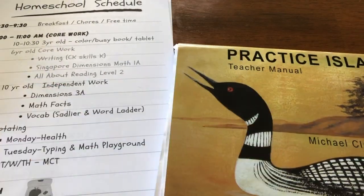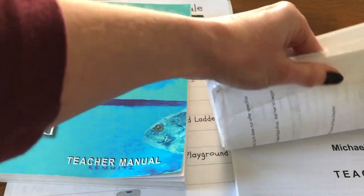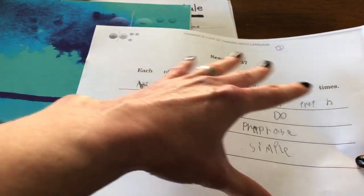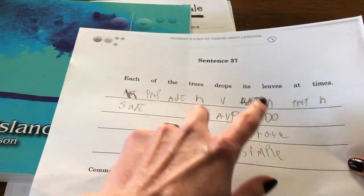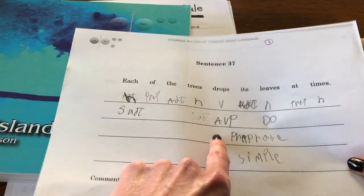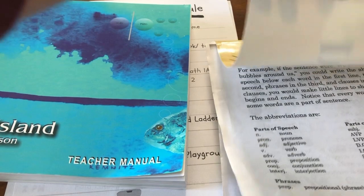This is just not complicated at all. It's very quick and easy. So she will do her sentence analysis. Here's an example for doing her sentence analysis. So noun, verb, adjective, conjunction, preposition, all that. She labels what these are. She labels the subject, predicate, this is an action verb predicate, and if it's an indirect or direct object, prepositional phrase, and if it's a simple or compound sentence. So that's pretty easy for her to do, and she does this independently.